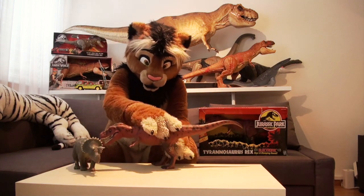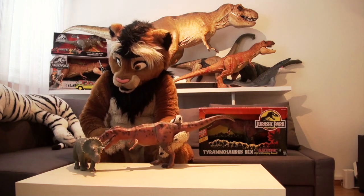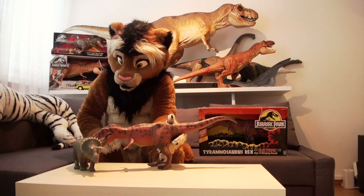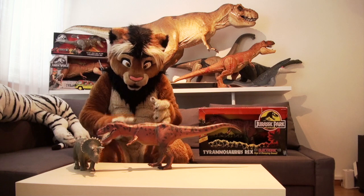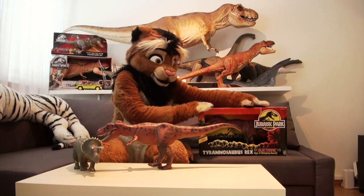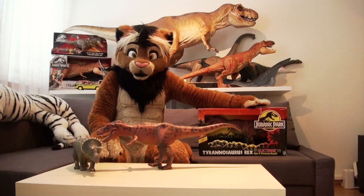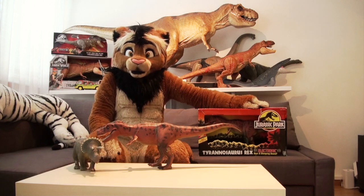So these toys, and of course mainly the T-Rex, offered hours and hours of playtime fun to me and are very fond memories of my childhood, and I'm so glad that I kept this figure until today and that I still was able to find a boxed one. You can still find them on eBay, even boxed, but the boxed ones can run up to $1,000.